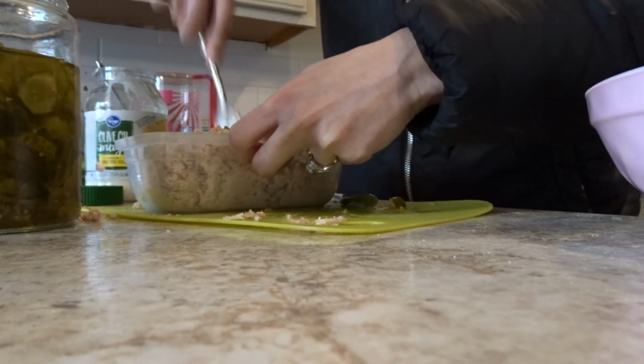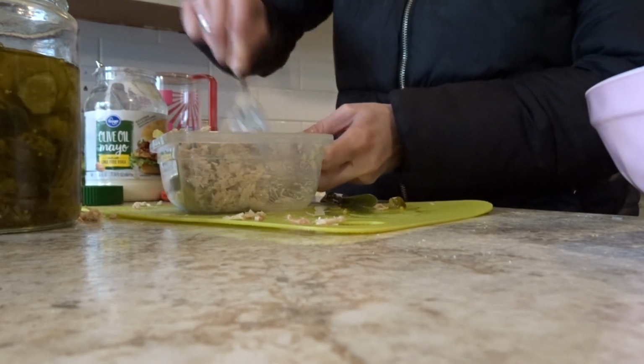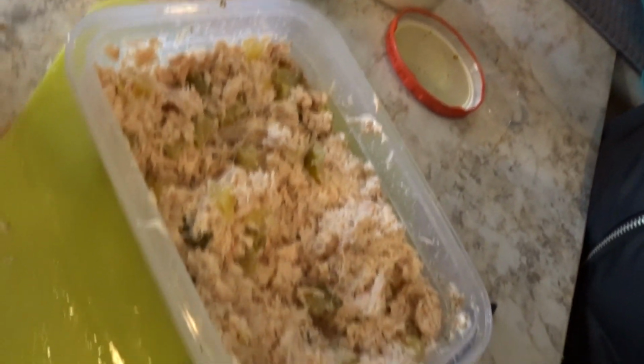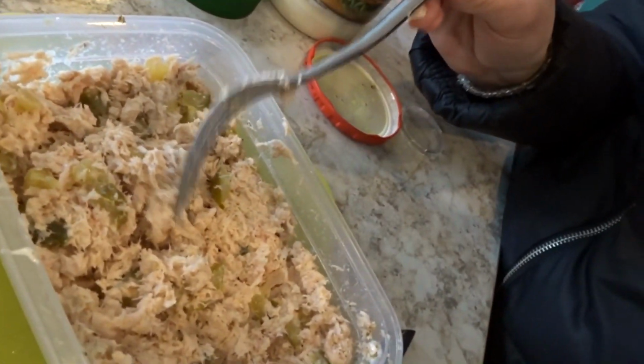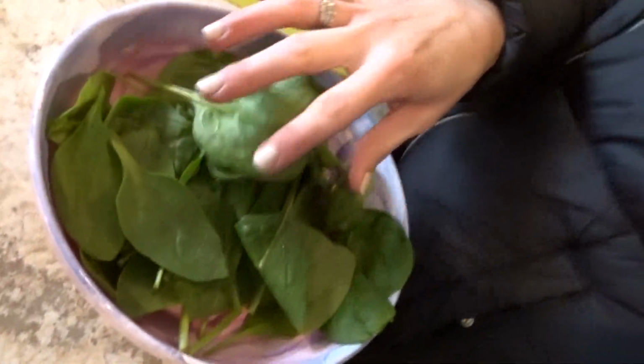This container that I got out is a little bit too small. I keep dropping everything over the sides. So there's what it looks like. It's not too mayonnaise-y. I hate that a lot of times when you order tuna out, there's so much mayo in it that you can't even really taste the tuna. So I definitely don't like that. Plus, it is obviously a little bit healthier too when you have a little bit less mayo. So then I just put it on top of a ton of spinach.